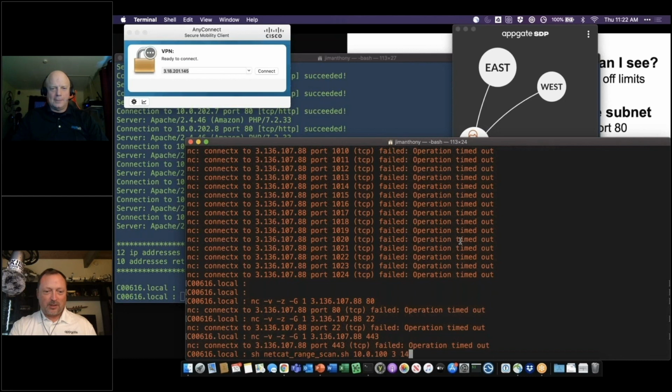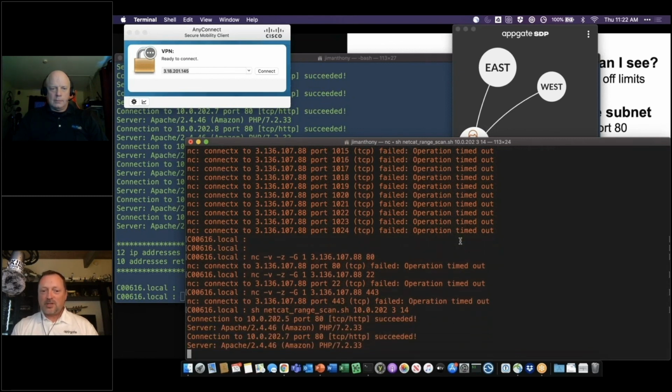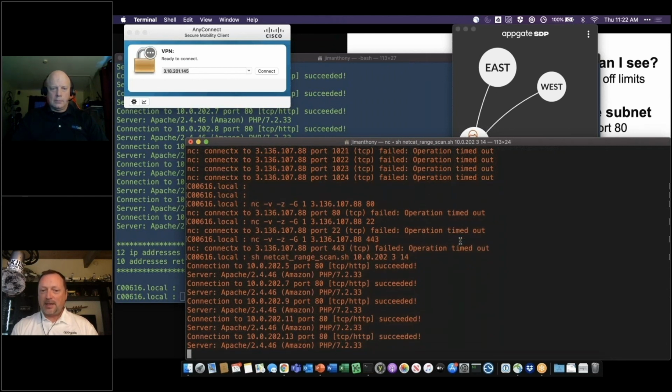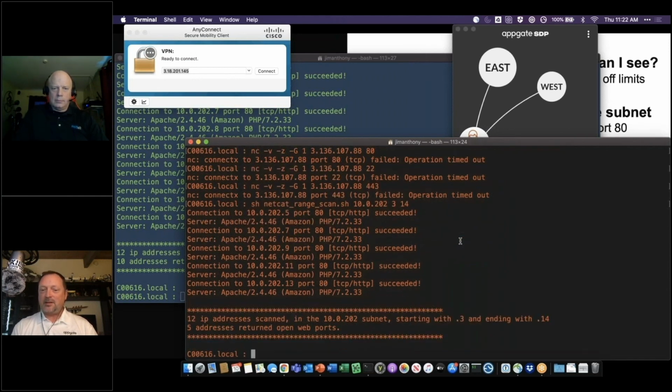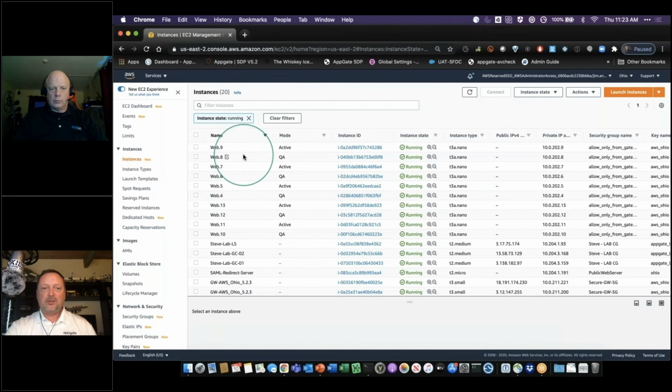Let me find my 10.0. See, I'm not going to make the same mistake. Here's 202. I'm starting at .3, and I'm going to end on .14. Let's see what it comes back with on the AppGate side. So it successfully found a .5, a .7, a .9, a .11, and a .13. Well, that's interesting. So remember I said that I was going to grant access based on this metadata concept of mode being active. Well, let's go look at that AWS console and see what that actually looks like.